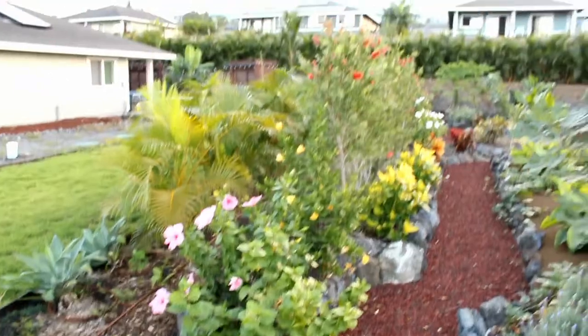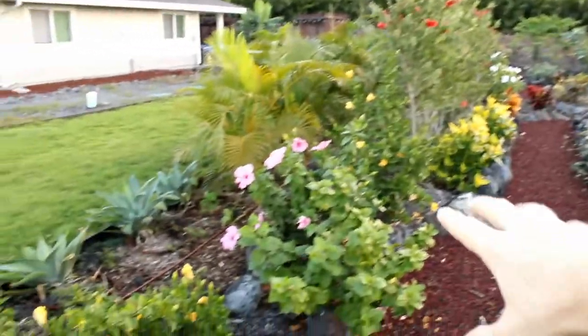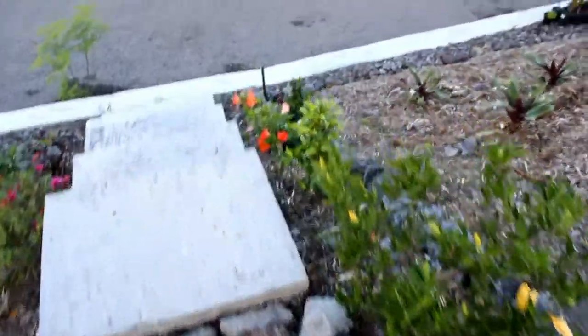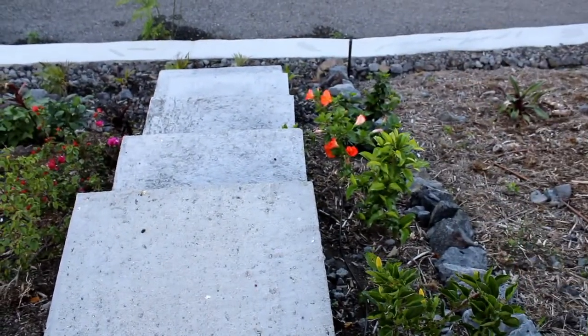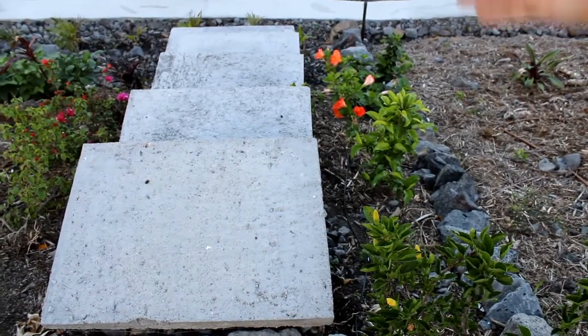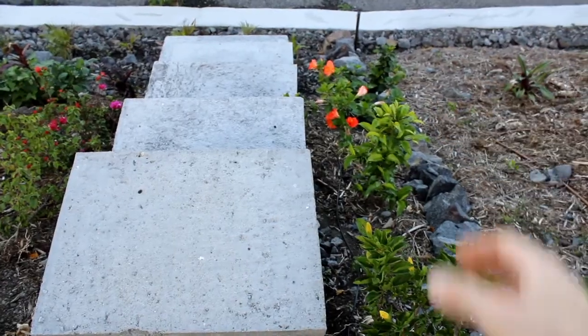So let's start actually over here. So along this side of the house, I've got bottle brush trees and then a row of hibiscus. So I took that row of hibiscus and I dug up a few of them and planted them down the side. So this is the property line where the rocks are. So the hibiscus are going to continue down there.